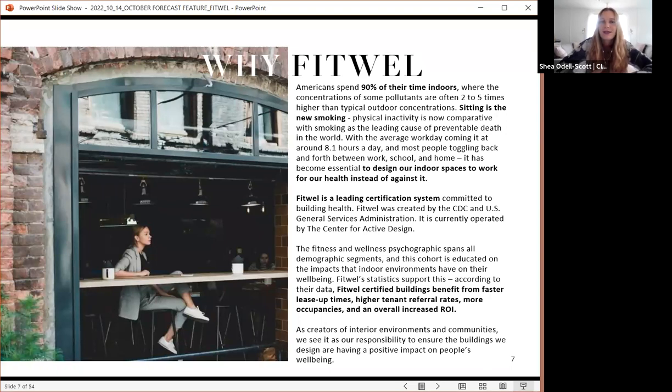And the workday is coming in at 8.1 hours a day. People are going back and forth between work, school, home, and essentially all of these spaces are indoor. And so as designers, we wanted to really learn and dive into what is behind designing these indoor spaces that can help them to work for our health instead of against it.